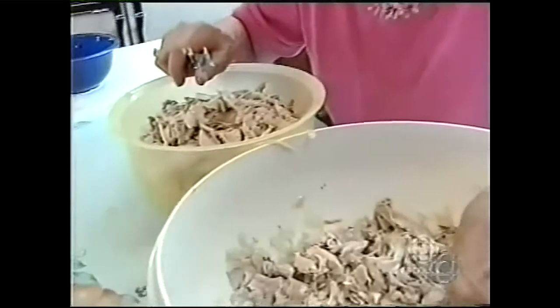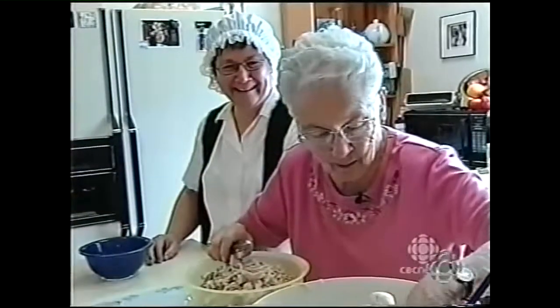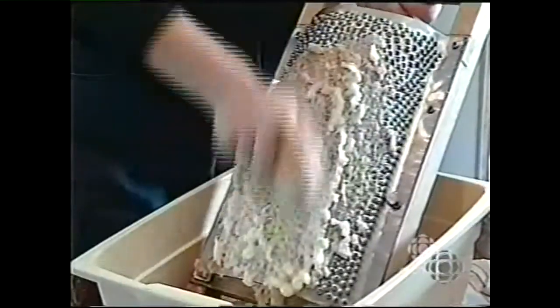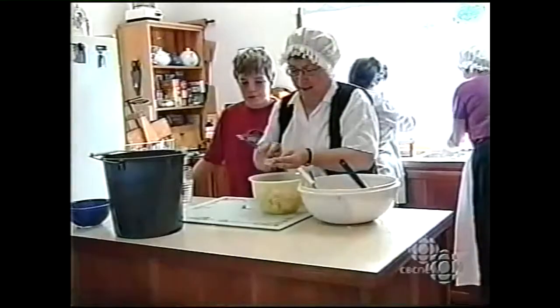Does your daughter make a good Rapi pie? Oh, yes. As good as yours? Oh, yes. Have you ever made Rapi pie on your own? Never solo. No, I don't think I could quite take that on yet. She will. I will. Yeah, apparently.